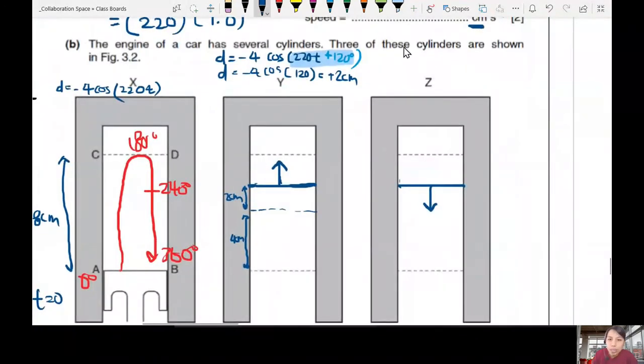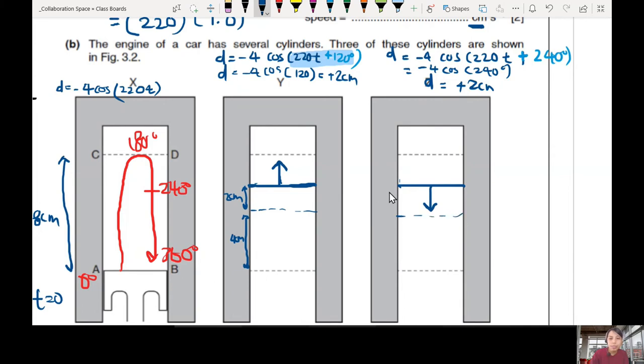So we do another equation for Z, but this time, negative 4 cos 220t plus, it is faster, right? Faster than the first one by 240 phase angle or phase difference. So we assume at time t equals 0, at the beginning, because everyone is at the beginning, this whole thing is gone. So we have negative 4 cos 240. This would give us what position? Let me check. Negative 4 cos 240. Yeah, 2! Also 2! So the distance will be 2 cm above the equilibrium position. So it's literally the same position, 2 cm here, above equilibrium. So it's the exact same position as Y, but it is going down. It's even faster.